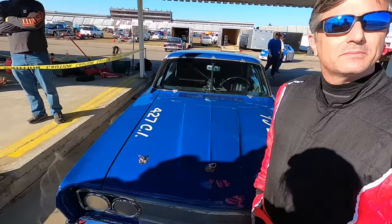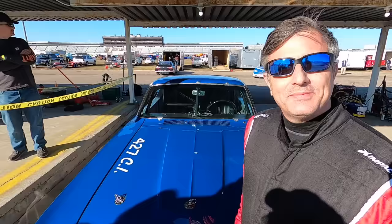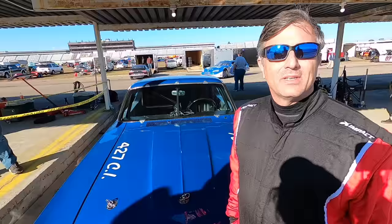This is like the coolest thing ever that you found one of these in a barn. It's like the stuff you read about. That's on camera. What's the setup in it and everything? It's got a 427.